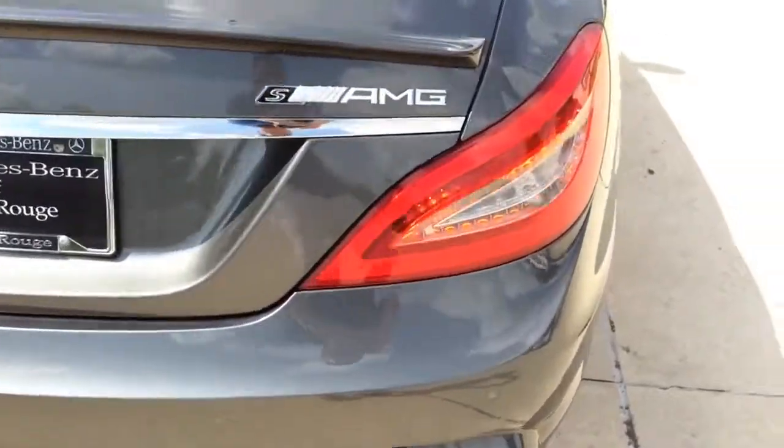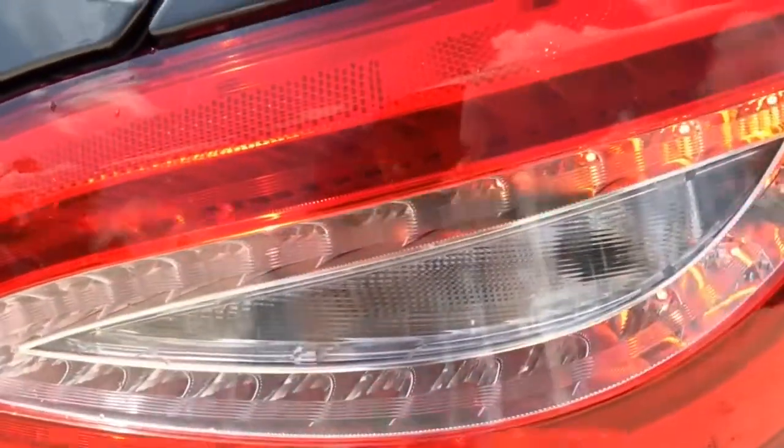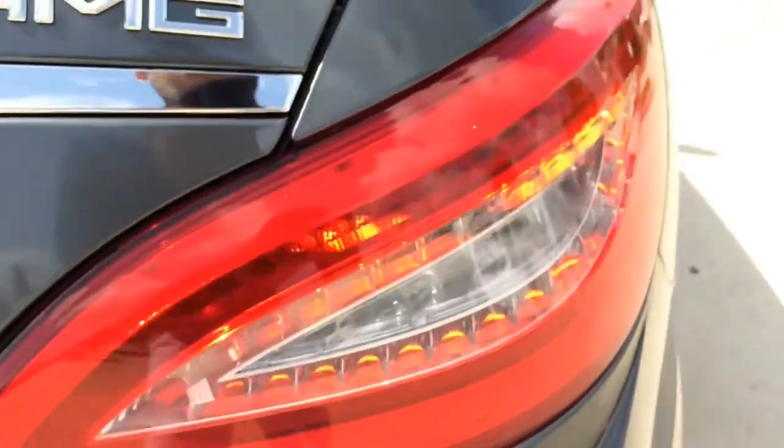To the back, you see the pair of LED tail lamps. Integrated into the tail lamp is the LED brake lamp as well as LED turn signal lamp. LED tail lamps illuminate faster than traditional incandescent light bulbs to help.